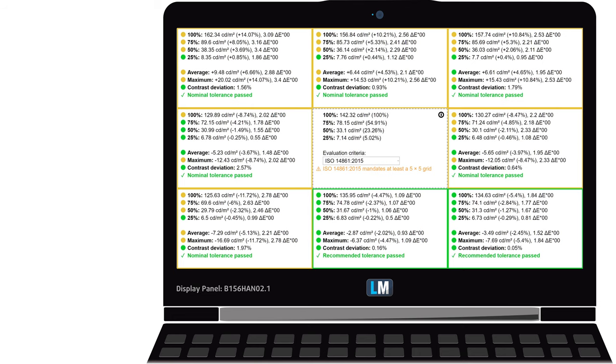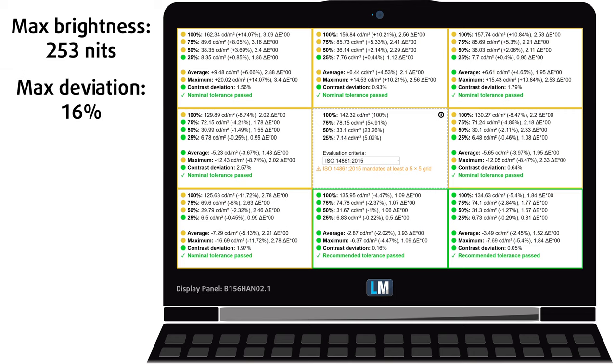Viewing angles are excellent. We offer images at 45 degrees to evaluate image quality. The measured maximum brightness of 253 nits in the middle of the screen and 252 nits as an average for the whole area, with a maximum deviation of 16%. The correlated color temperature on a white screen is 6530 Kelvin, practically matching the sRGB standard of 6500 Kelvin.